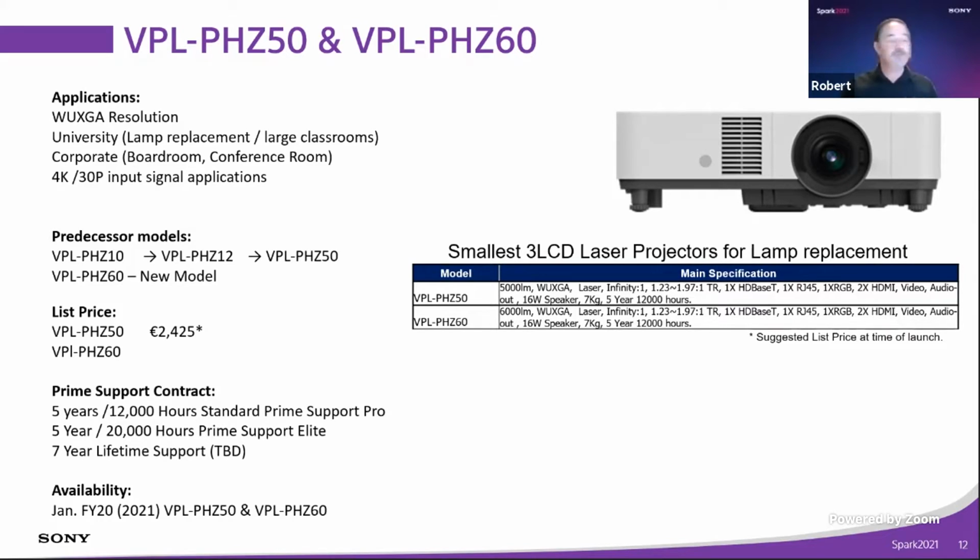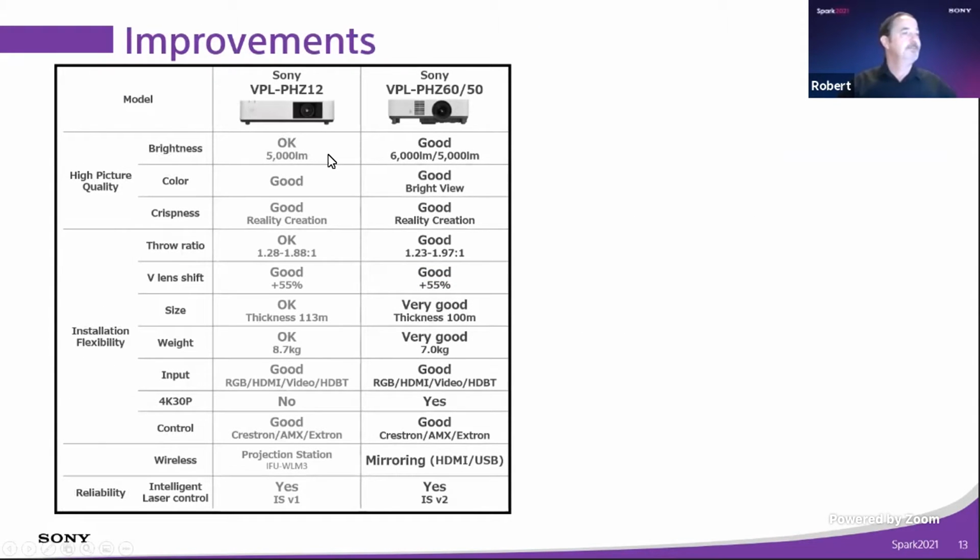Okay, obviously 5 years, 12,000 hours, still standard. There is a 20,000 hour swap, and we are looking into a 7-year lifetime support, but I was hoping to give you some more information on that today. We're still working on whether we can offer a 7-year based on the new technology on these 2 projectors, okay? So let me go through the improvements.